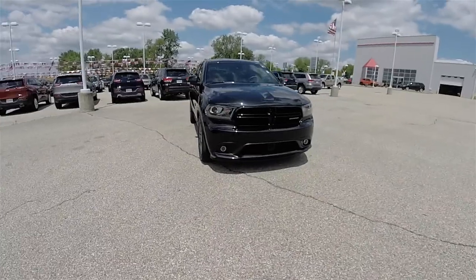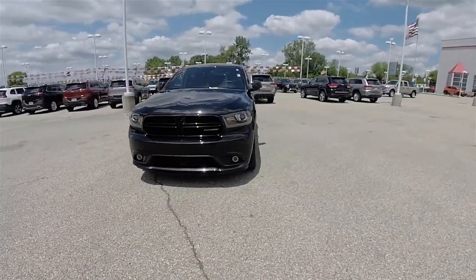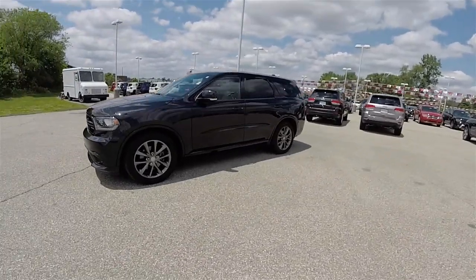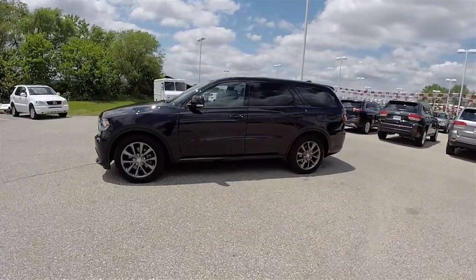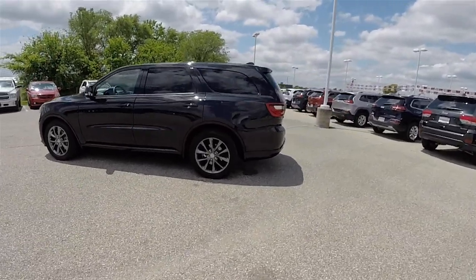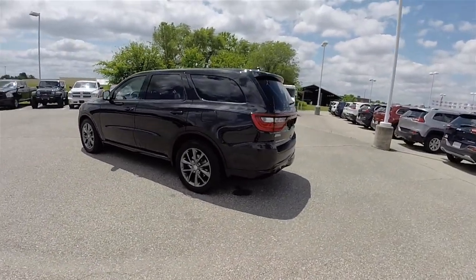Hello everyone. Today we're going to take a quick walk around look at this very nice and very well equipped 2014 Dodge Durango RT. This Durango is in brilliant black crystal pearl coat, has the black premium Napa perforated leather interior with the red accent stitching.